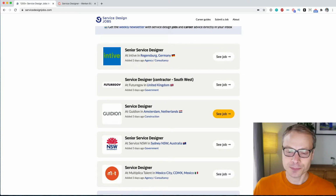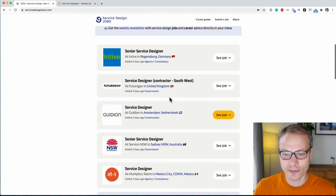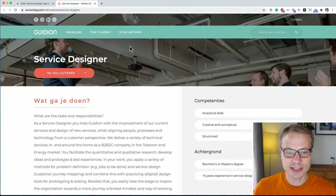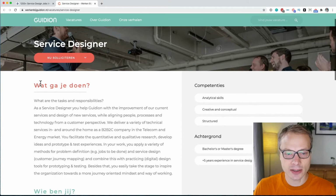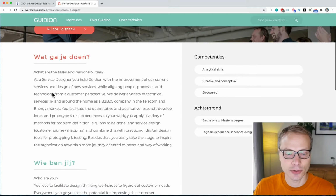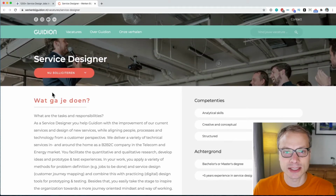Yeah, so let's jump right in. I'm going to pick a job from a company called Guidion in Amsterdam, the Netherlands. This is what they posted. Although the headers are in Dutch, which I incidentally can read, the rest of the text is in English, so we can dissect this job application. Let's do that piece by piece.